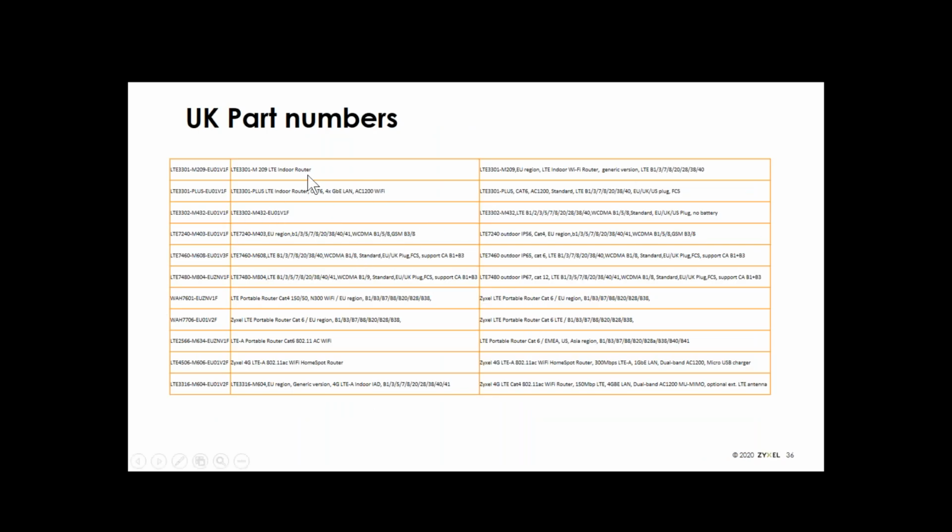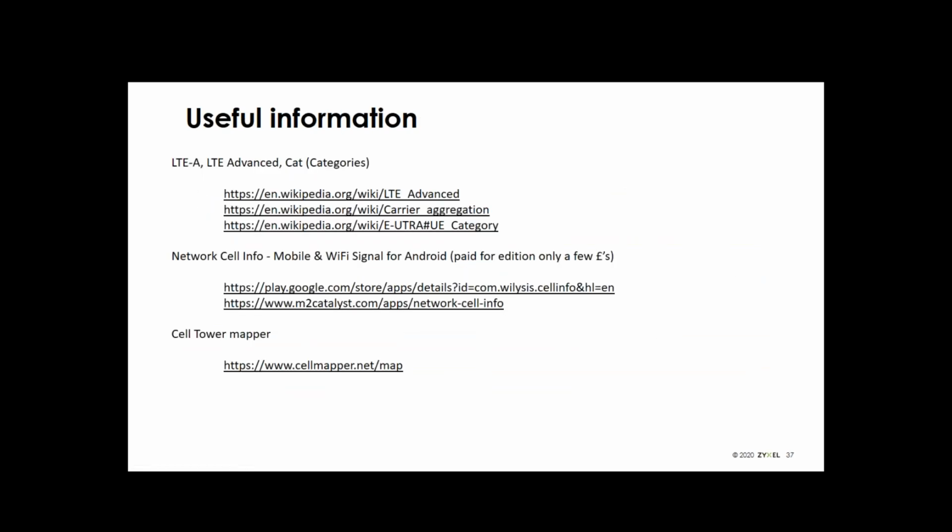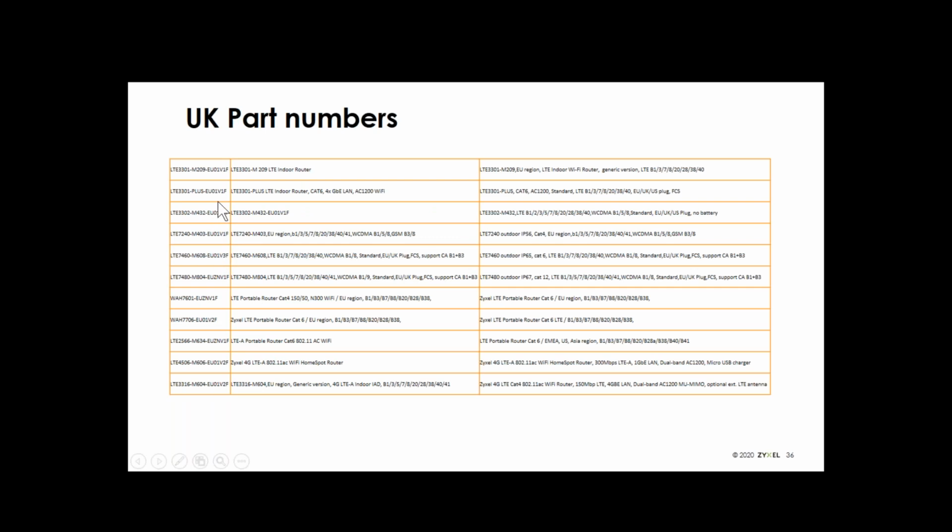What I've put on the next couple of slides are the UK part numbers for all of the currently available devices. You see the 3301 Plus. Oh, whoops, sorry. 3301 Plus. You can see the 7480, and you can see the 7240.